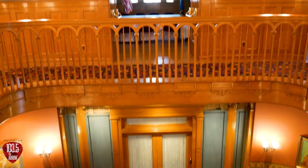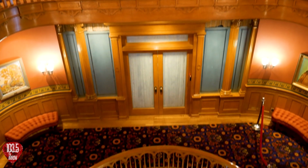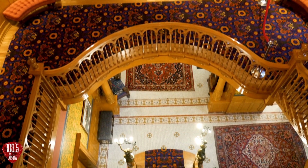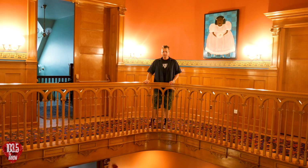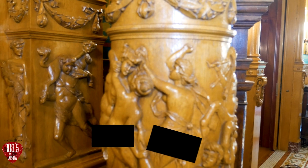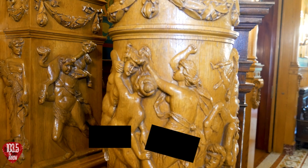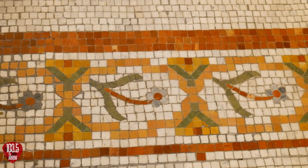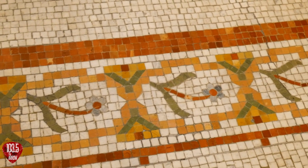Four floors, dude. We're on the top level of the Kearns Mansion, 16,000 square feet. That's like the size of a Walmart. Yeah, maybe not a Walmart, maybe like a Fred Meyer. So you can look down, you can see all of the different ornate woodwork and all of the amazing, intricate artwork that is around the building. Look up there. I'm not gonna lie, this is probably the most comfortable chair I've ever sat in.